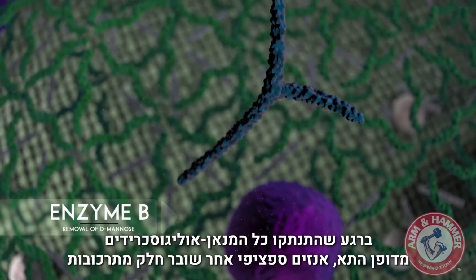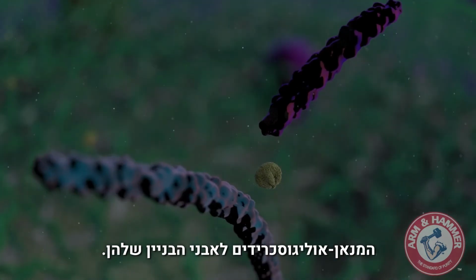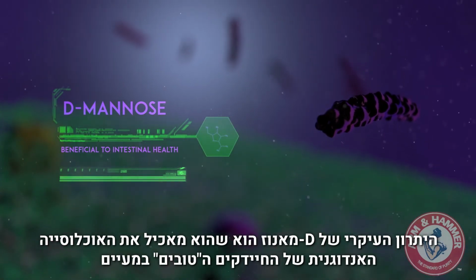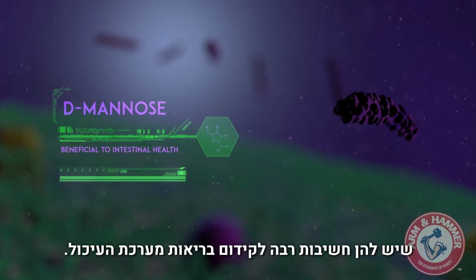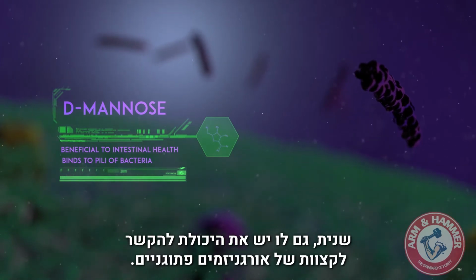Once all Mannan oligosaccharide has been unlocked from the cell wall, another specific enzyme breaks some of the mannose into its individual building blocks, D-mannose. The primary benefit of D-mannose is that it feeds the indigenous population of beneficial bacteria in the intestine, which are essential in promoting intestinal health. Secondly, it too has the ability to bind to the pili of pathogenic organisms.